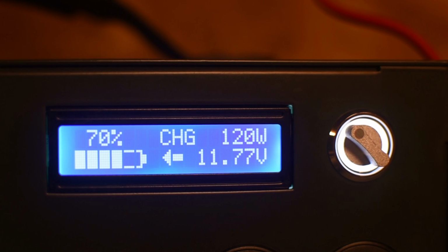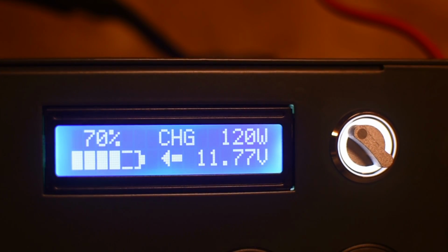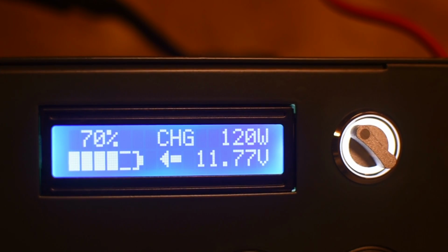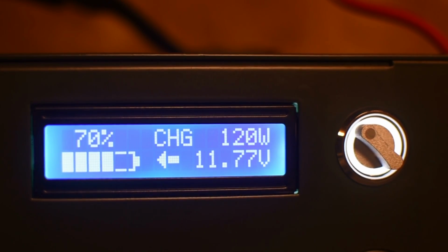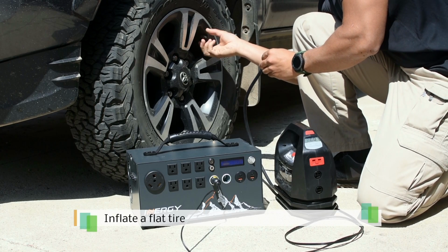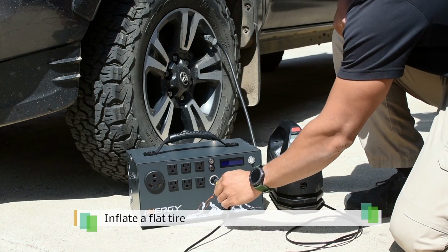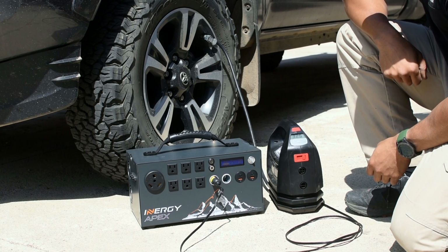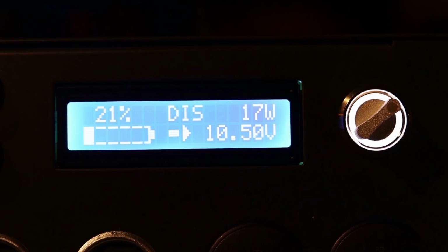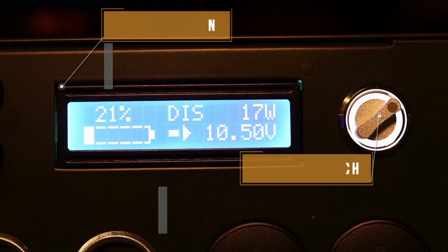Now, one feature I really love about this unit over its predecessor is the ability to see the actual charge input power. Because this unit has pass-through charging, meaning that you can charge it from the sun while you're actually using the device. You can have a bunch of things plugged in and be charging it from the sun at the same time. This is very important if you were in a situation where you were trying to use electronics throughout the day, but you still wanted to have power in the unit to carry you through the night.